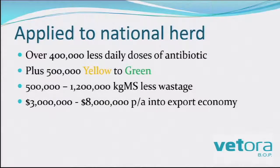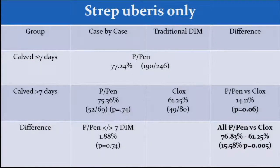But when you apply that to the national herd of New Zealand with 500 cows and a 10% national mastitis incidence, it means that we'd actually use 400,000 fewer daily doses of antibiotic, and we'd change another 500,000 daily doses from yellow to green. And just on a little side note, because of the shorter withholding period, or the shorter total treatment time, we'd be throwing away or discarding somewhere around $3 to $8 million less milk if we implemented this nationally.